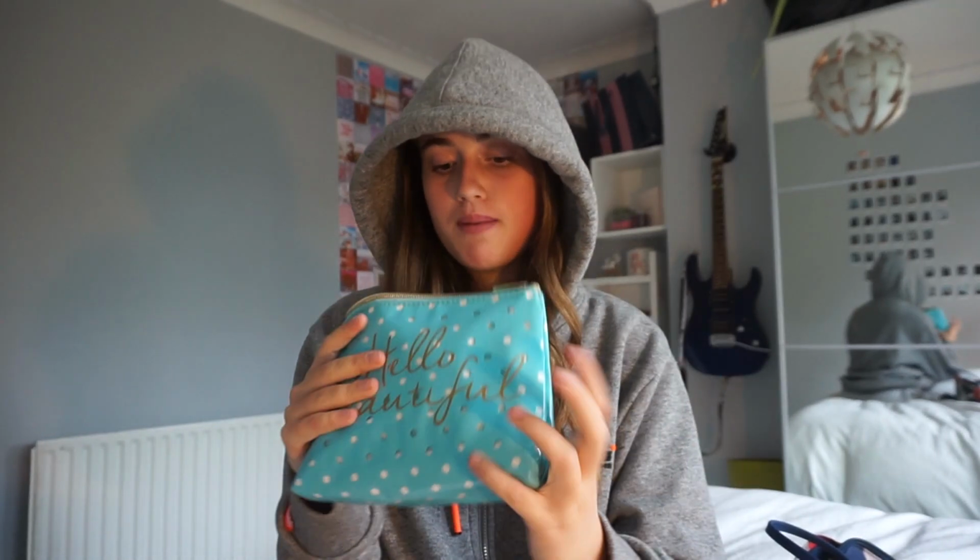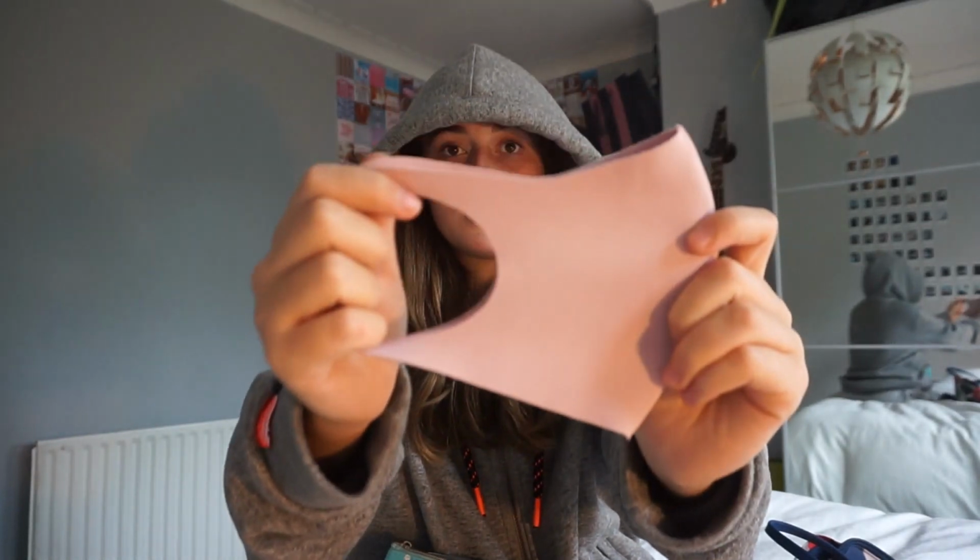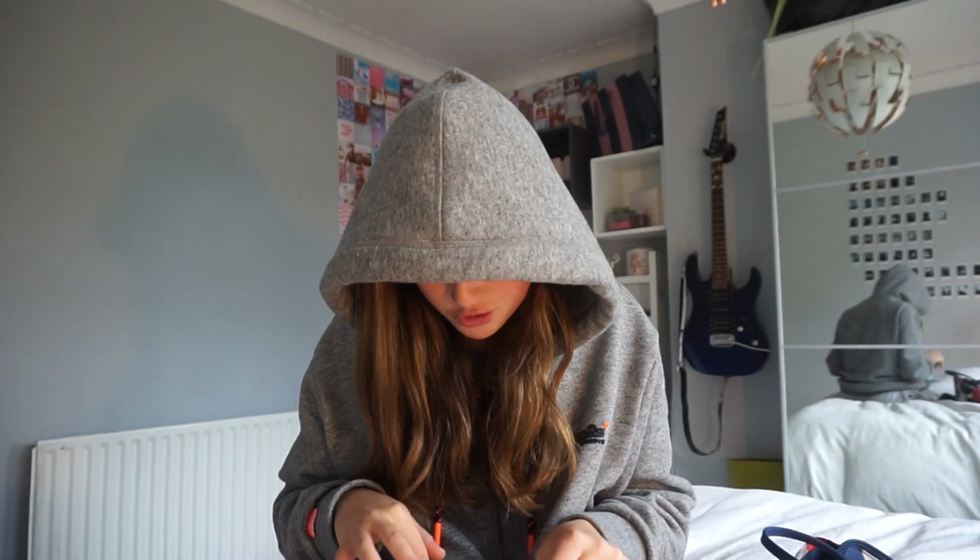This is just my girly necessities. I have lots of stuff in this bag. It's literally jam-packed. Not just my girly necessities, this is necessities in general, so even a boy can have some of this stuff. So first, I have a spare mask. Because of coronavirus and everything, I don't know what will happen if my mask gets wet or anything. I need a spare mask. So this is just my spare mask. I bought it on Amazon when coronavirus first started.